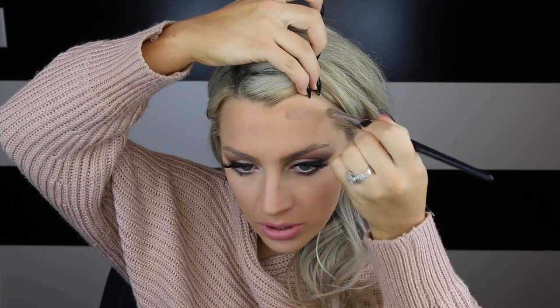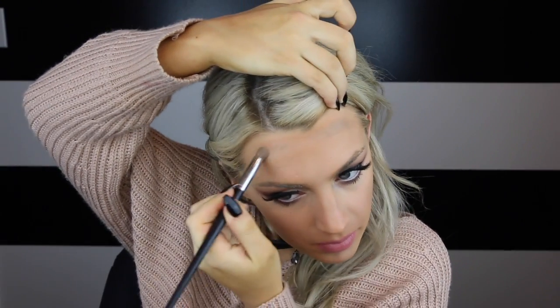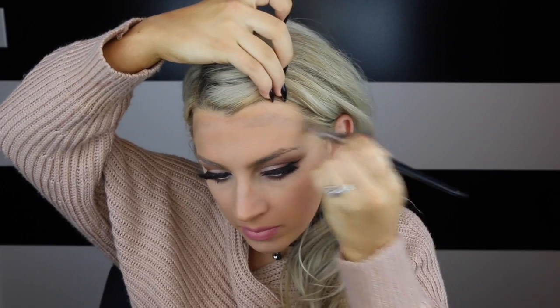Okay, so now moving on to the forehead. Again, if you have a small forehead, don't contour your forehead. I'm just going to contour a little bit. Nothing too crazy. And blending it in. Make sure you blend it into your hairline so it looks seamless.